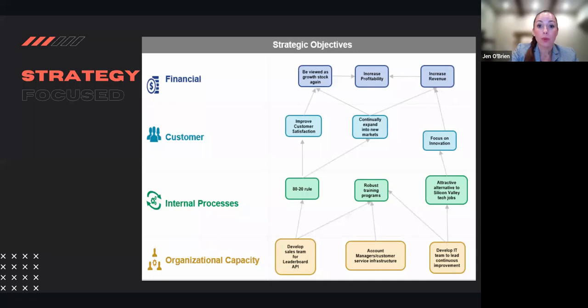And then with all of that done, it really puts our financial goals within reach. So as you can see, one of our goals is to be viewed as a growth stock again. Despite what happened post-pandemic with the stock price drop, we really want to get that back up and also increase revenue. Those two things together are going to help us increase profitability for the business. And then next slide.